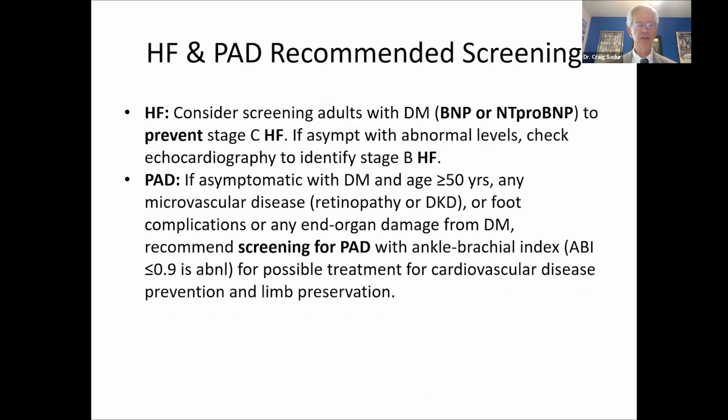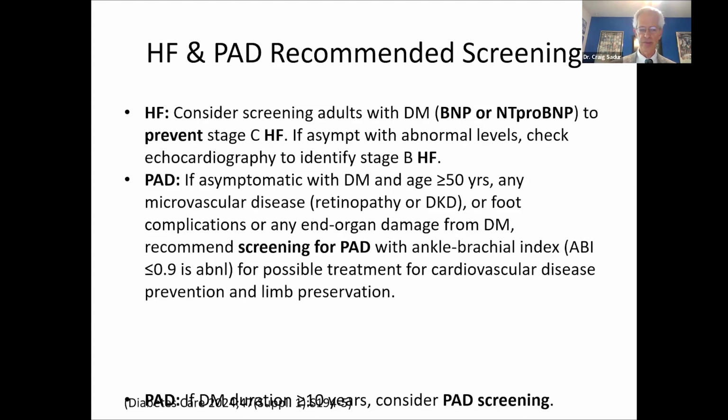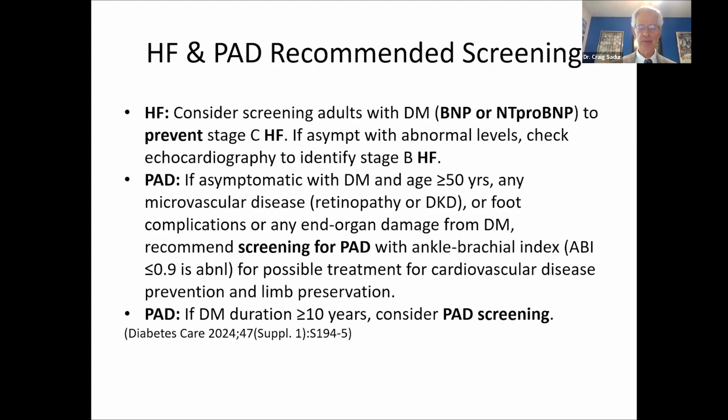And for peripheral arterial disease, which also is relatively common in diabetes, if the patient's asymptomatic and 50 years or older and has any microvascular disease, retinopathy or diabetic kidney disease, or foot complications or any end organ damage, it's recommended to screen for peripheral arterial disease with an ankle brachial index, and an ABI 0.9 or less is abnormal. And the idea is they probably have cardiovascular disease because having arterial disease in one area puts you at higher risk for other areas, and of course, limb preservation. And if you have a patient with type 2 diabetes, we're talking about 10 years or greater, consider screening. So it's an easy screen test, and it can, for that given patient who has disease, make a big difference.